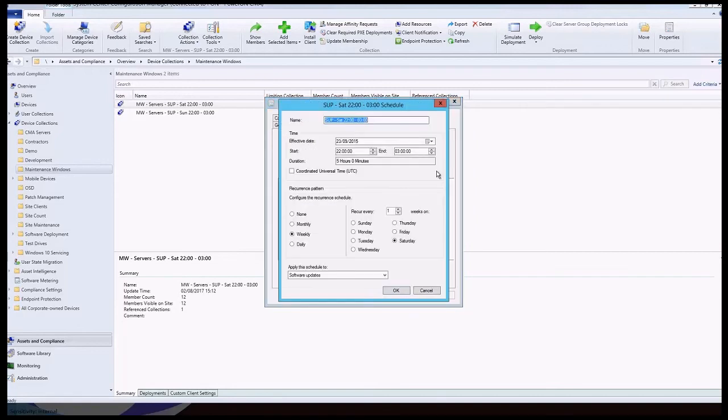during these days, during these hours, when can it install software updates? When is it allowed to do that? And this also defines when the server can actually reboot. So, you don't want it to reboot outside of these defined hours.